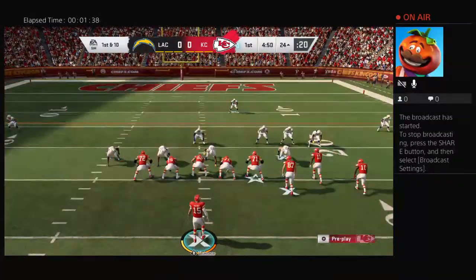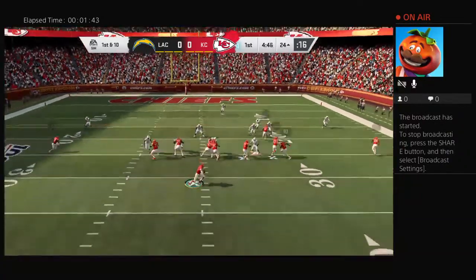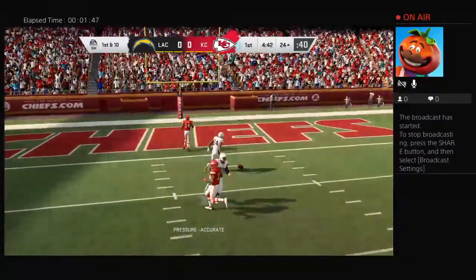On that play, as you saw the route start to develop downfield, I got the sense that maybe the run would set up for him. And he took full advantage of it and got a big gain on a busted play.